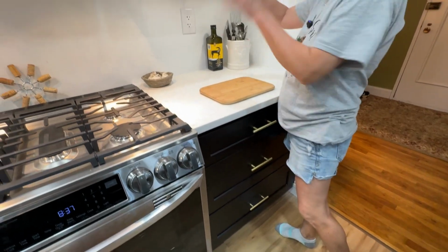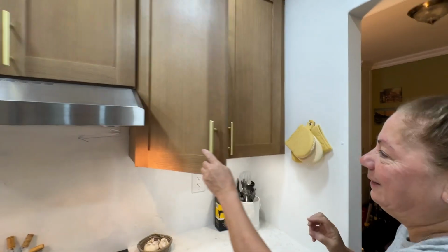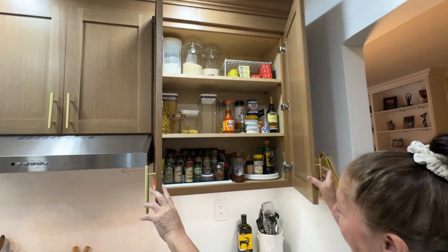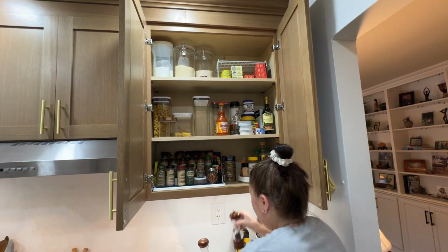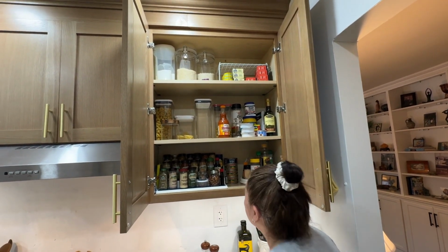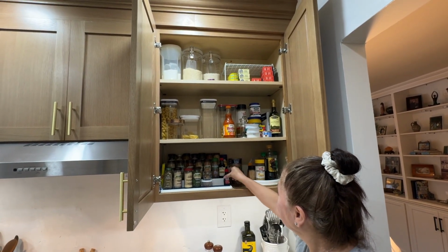Okay. And here, I'll show you because I'm proud of it. And you guys know I just did a video on spices. So when I got this done, I was like, wow, ta-da. Oh, I knew where these were missing. I knew there was a blank here that didn't belong. There is my pride and joy spice cabinet.